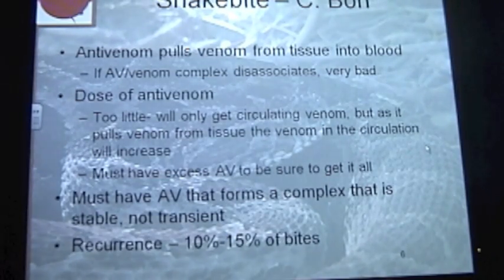And we're not entirely sure why it happens, but we think that what's happening is, first, because CroFab is small and the particles that it forms, even when it binds to the venom, are small, they get cleared out of your body very quickly, and then there's not enough left as the rest of the venom moves into the blood that was in your body to begin with. And also, we think it might be due to the dissolving of the complex between the antivenom and the venom.